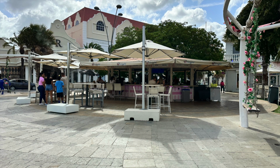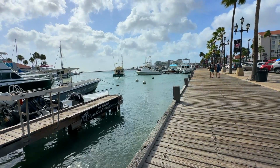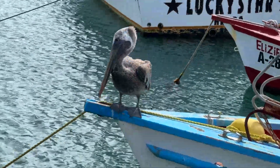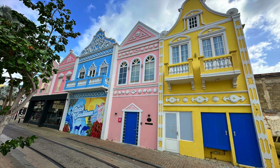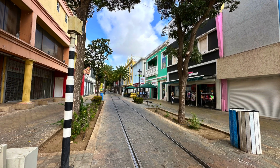After the driver dropped us back off at the cruise port, I went off on my own into the downtown area of Oranjestad. I wandered down the coastal harbor where there are many shops and outdoor cafes with beautiful views. I even spotted a couple pelicans resting on the boats. So fun. I eventually looped inland to find a downtown area. I love the architecture in this district, with some very colorful buildings.